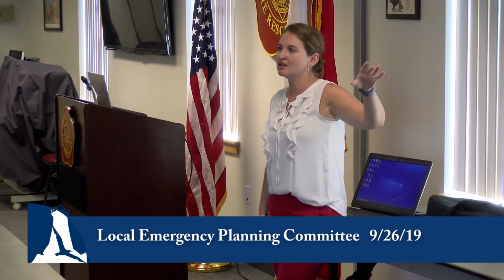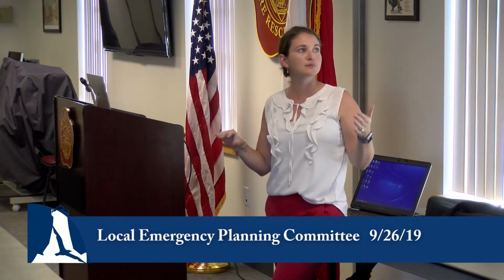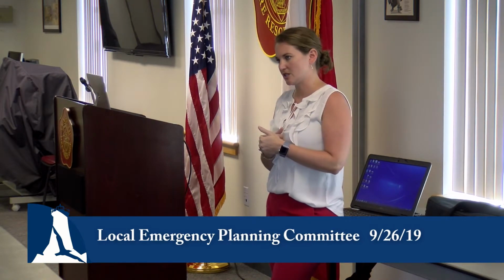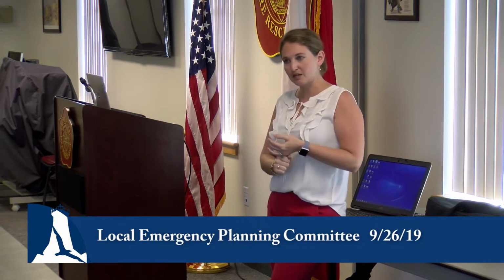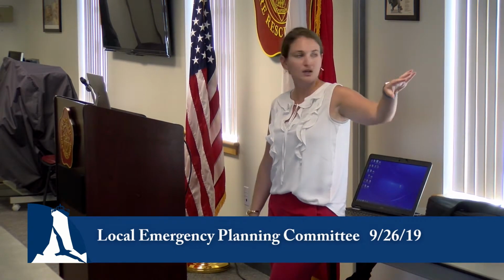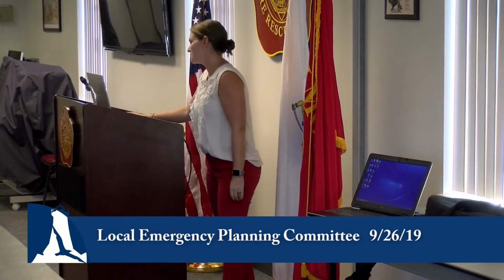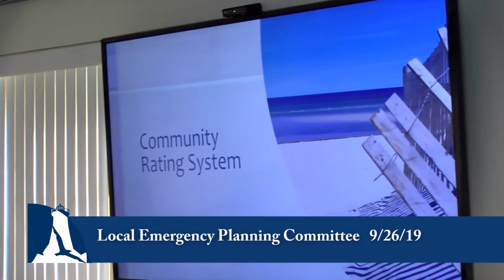So you can see how building above base flood elevation and building to code can be extremely helpful for flood insurance savings. So people can save money on flood insurance by building or retrofitting so that they meet this, or the other way to save money on flood insurance is what's called the community rating system.